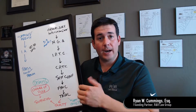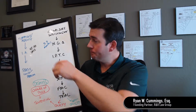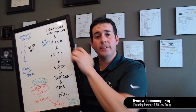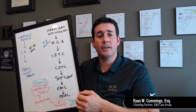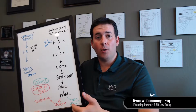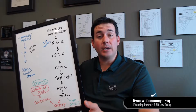So if you are indicted and that's what you get in the mail, it says that you've been indicted and you're summoned to appear, you're going to have your not guilty arraignment. That's going to be your first court date. All of these take place over in the South Court Tower on the third floor in Maricopa County. The purpose of this hearing is only to enter a not guilty plea. They want you to show up so that they can read you the charges that have been levied against you.